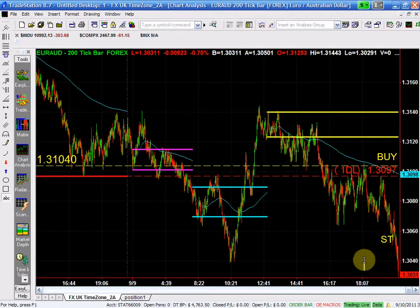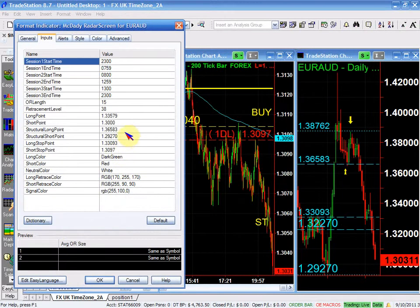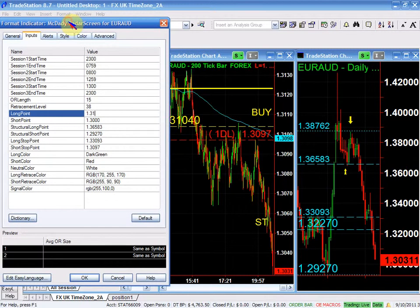Okay, so my buy is above 131.10, 131.04, and my stop is going to be 130.60. Right, and my structure long is the 132.27.